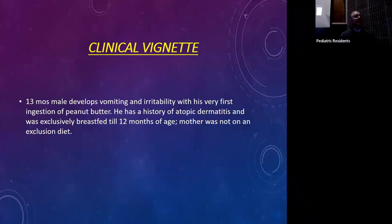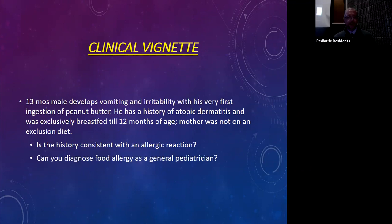So to kind of get us thinking about how I think about food allergy, I'm going to start with this little clinical vignette. There's a 13-month male who develops vomiting and irritability with his very first ingestion of peanut butter. He has a history of atopic dermatitis and was exclusively breastfed till just a month or so ago. Mom didn't avoid any foods while she was pregnant or while she was breastfeeding. I see this often in my clinic, basically on a daily basis. And so I want you guys to be thinking, is this history consistent with an allergic reaction? And can you, sitting out there in the audience, diagnose food allergy as a general pediatrician? Well, clearly I want to help you to be able to do that. And y'all are going to be on the front lines of trying to sort this out more so than me.